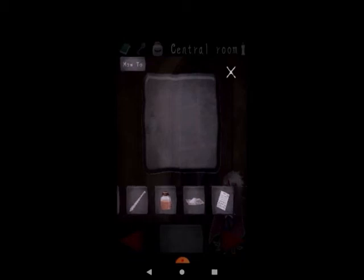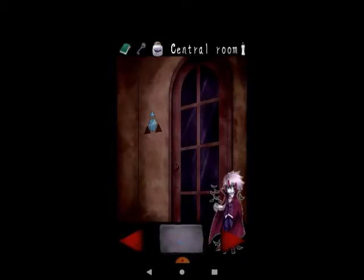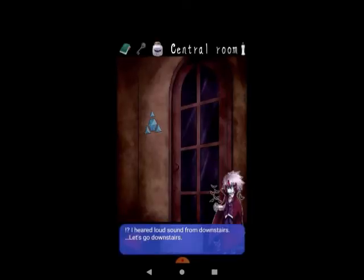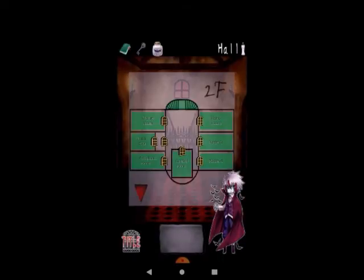I need to put the triangles there. You, how many you got? Three or four? I think I got three. Oh yeah, you got three. Yes, I got three. One down. Two down. That should do it. I heard loud stuff from downstairs. Let's go downstairs. So I'm going down? Looks like you have to go down.